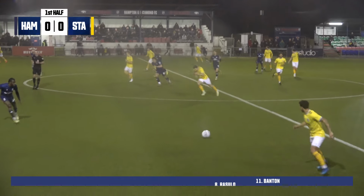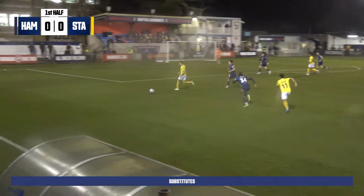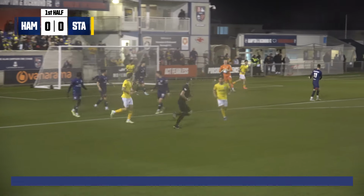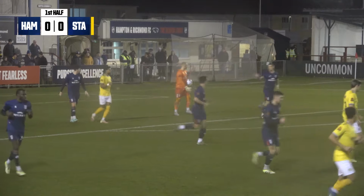And now in midfield, it's Hoddle again. And when Hoddle plays, they play really well. Gets in the Banton on the left-hand side. Mitchell Veese making a good diagonal run. Picks it up, cuts inside. First shot of the game from Mitchell Veese, straight into the arms of Dubois in the Hampton and Richmond goal.